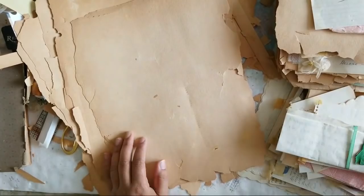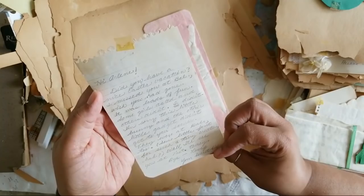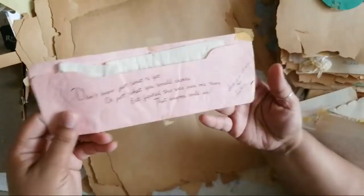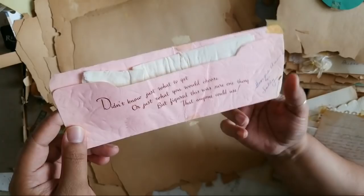Hi, Gracie. I'm deconstructing this old scrapbook that I have, so this construction paper is everywhere. A little note. What is this? Didn't know just what to get or just what you would choose, but figured this was sure one thing that anyone can use. It must have been money.